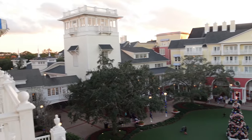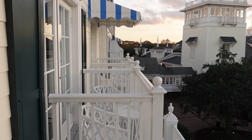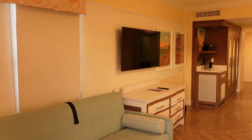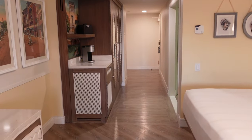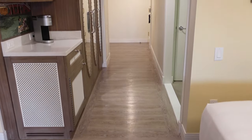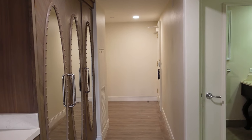Let's go this way with it. Yep, so we're really close to our neighbors here as well. So that's it, that's our room. Hopefully you enjoyed this room tour. Next, we're going to finish the rest of the resort.